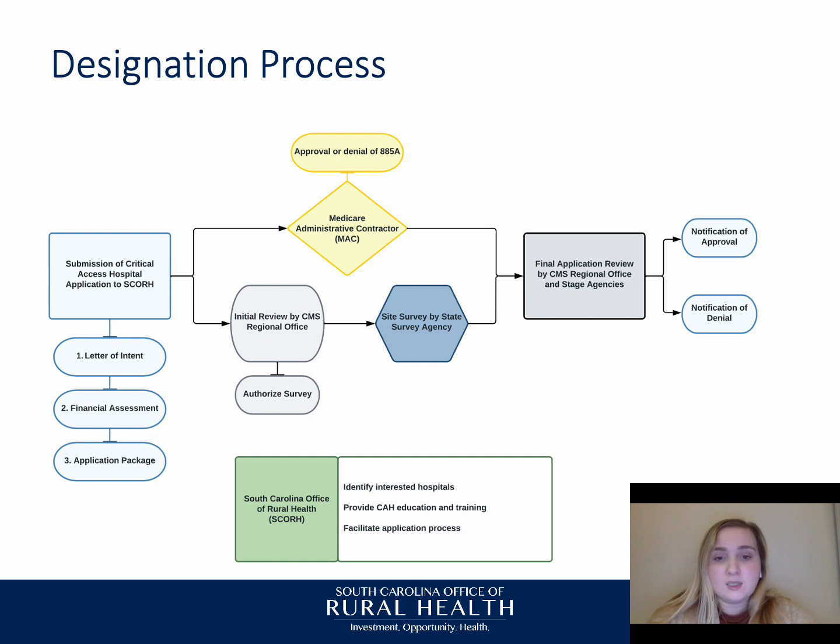And simultaneously, as this process is occurring and a survey is being conducted through those agencies and we're working with additional stakeholders, the 855A form that is part of the application package is going to be sent to the Medicare Administrative Contractor to approve a change in designation. At that time, all of these stakeholders will work together to conduct a final application review by the CMS regional office and state agencies, at which time they're going to come to a conclusion that is going to notify this hospital of their approval or denial in applying to the CAH designation.